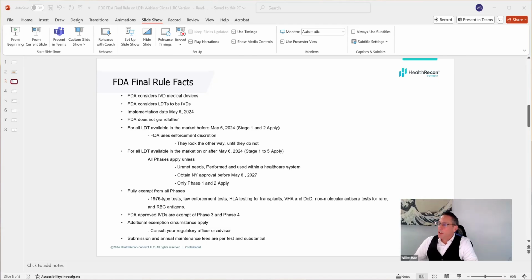Question outside of, well, you know what? I'm going to put that one to the end. Let's see here. This is a good question. It's asking for basically a summarization again of the stages a lab will be exempt from if they become New York certified.